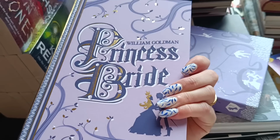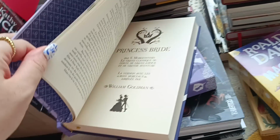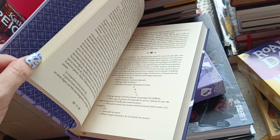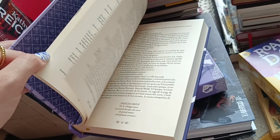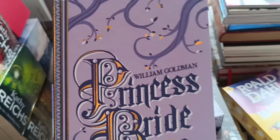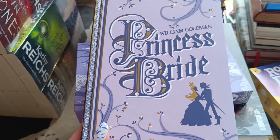Princess Bride. Isn't it beautiful? I really like this copy in French, so I really don't know if I'm going to read it. I do love Princess Bride. I used to watch it so much, but I don't know. We'll see. It's one of those things. It's so beautiful, but am I going to read it?